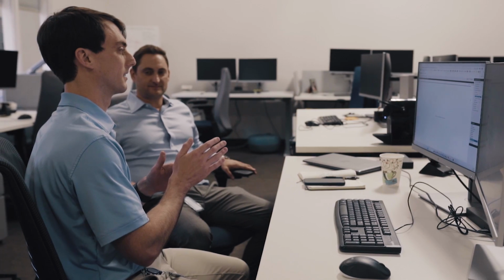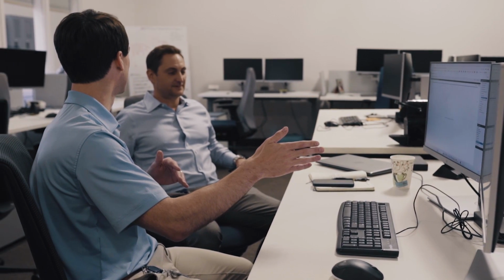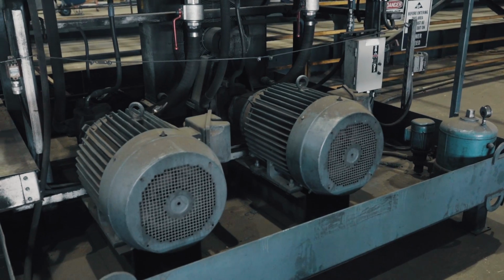AI is really creating jobs right now. A lot of folks are nervous about AI taking jobs, but my job wouldn't exist without being able to process tons of data. To digest that data, you need to use some sort of analytics to point you in the right direction. It doesn't necessarily replace the people on the ground, it just gives them better data to make better informed decisions. Anything in this mill, if it fails, the whole mill is down.